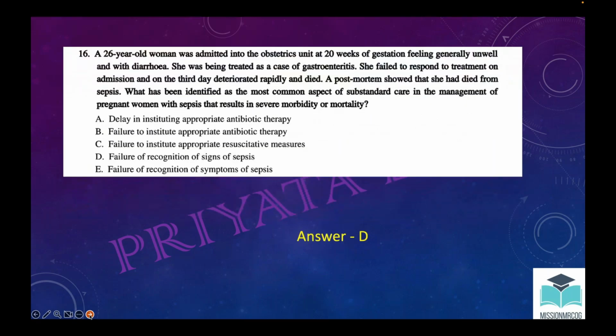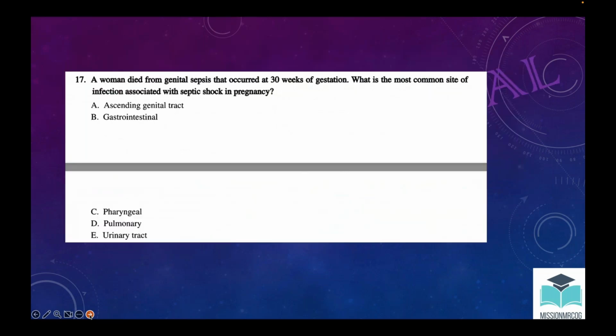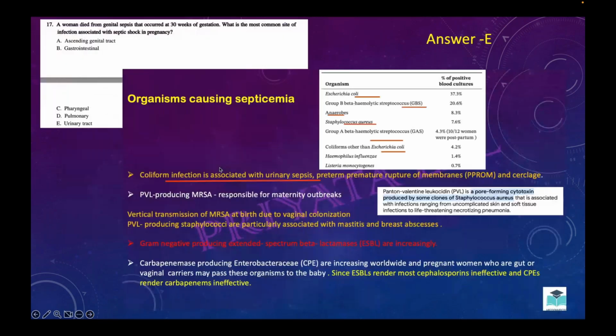A woman died from sepsis at 30 weeks. What is the most common site of infection associated with septic shock? Urinary tract, ma'am. Yes. The organism will be E. coli. This is according to the new guideline. The organism causing septicemia is E. coli, and this is 37%. And E. coli usually affects the urinary tract.